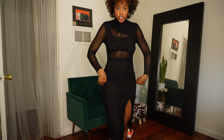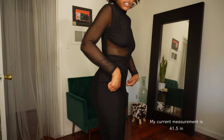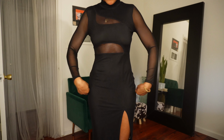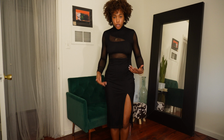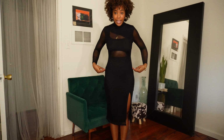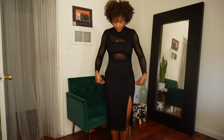I'm pretty full in my low hip measurement, which is the widest part. It's hard to see on this camera with the grain in the back, but the widest part of my hip is how they measure. You have your high hip and your low hip. I told you, you can take the fit model out of the job, but you cannot take the job out of the fit model. As well as the fashion design student. The low hip is the widest part of your hips.